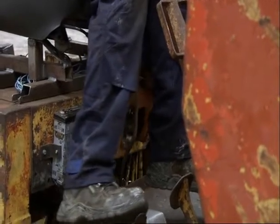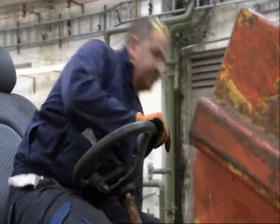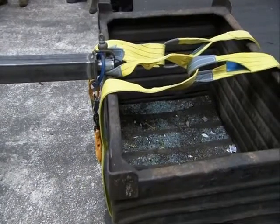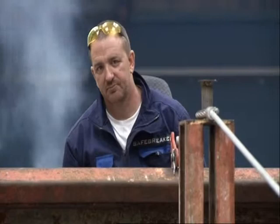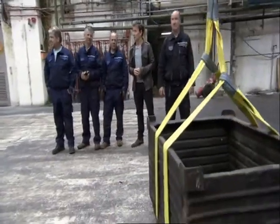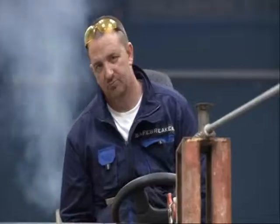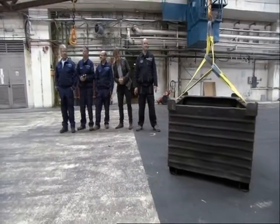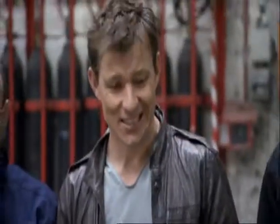Ready? The test weight is a mere 70 kilos, lighter than anything they'll be required to lift on challenge day. OK, Rich. Come on! Get her up! They nearly had it, but it looks as though the aging hydraulics are struggling.